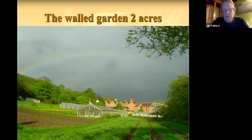And then very close to the field is the wall garden. This is a very old wall garden. It's been in use for well over 1,000 years. This was originally the wall garden to Harwick House, which you can see behind the greenhouses. Harwick House is Toad Hall. This is where Kenneth Grahame wrote Wind in the Willows. So we are in Wind in the Willows country. This is where Mr. Toad used to live. Mr. Toad was my landlord's great grandfather.